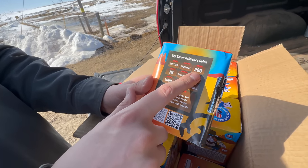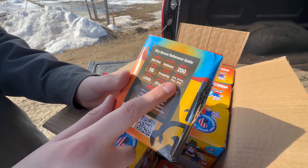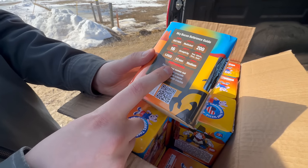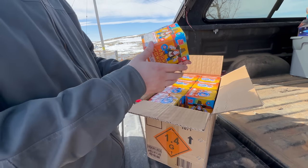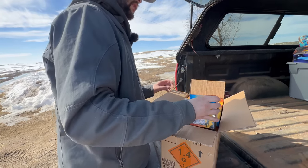And anyway, here is our reference guide. You've got a multi-shot 200 gram, 16 straight up, red, white, blue, and gold. So again, with the red, white, and blue stuff, we're getting more of it here. Duration is 25 seconds. Performance is right here. This cowboy comes out shooting with brocade tails to brocade crowns and color stars with crackle. Very interesting. Can't wait to see this. And we got some decent sized shells in there too.